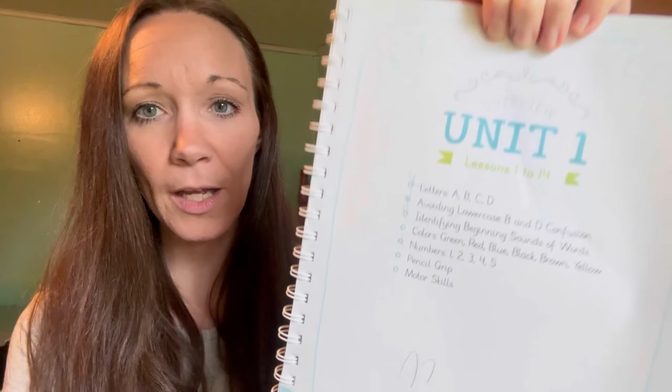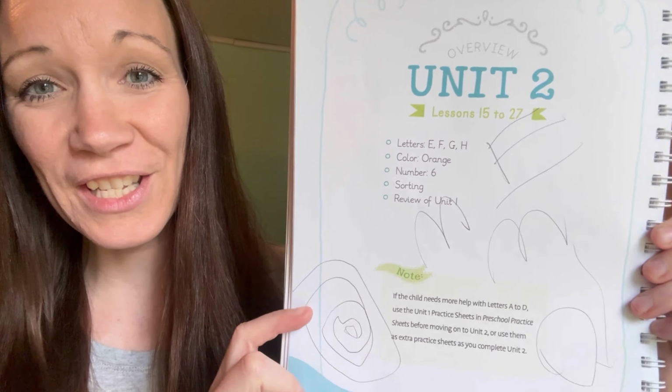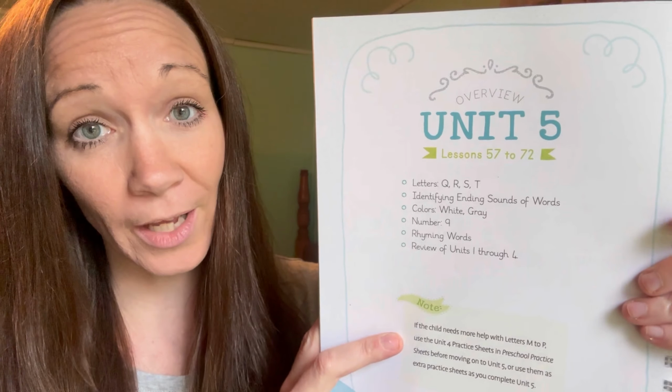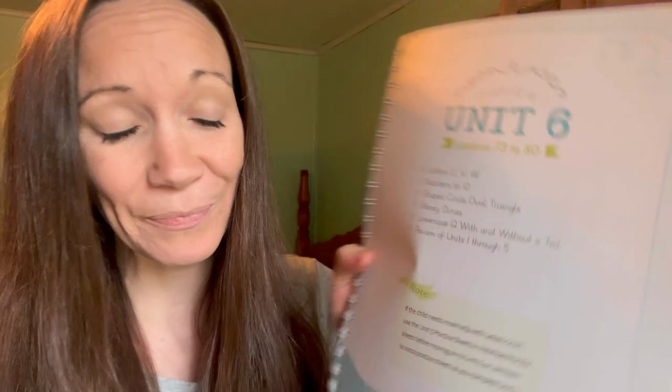I did want to show you the units that this was broken up into if you were considering this curriculum here. So this is what Unit 1 looks like. Here's Unit 2, Unit 3, Unit 4. Okay, so Unit 4 is as far as I got with her, but I will show you Unit 5. We are not here yet with Unit 5. We are going to continue working on it though. And then it has Unit 6, Unit 7, and then the course assessment. That's the end of the course. So we made it to Unit 4. That's just how it was.